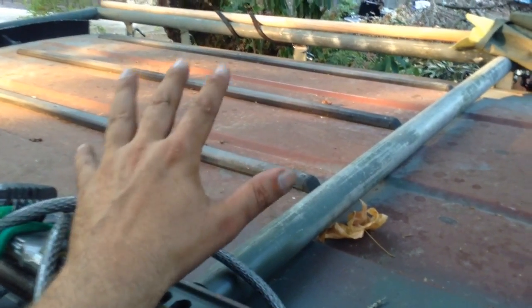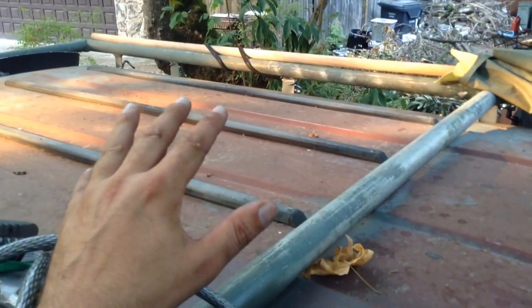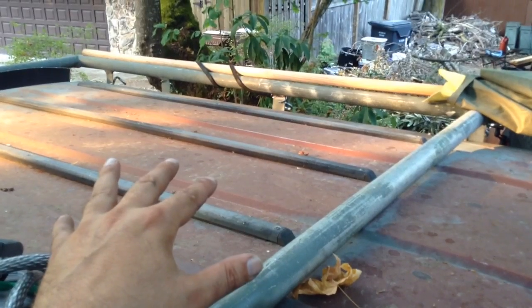I have a home-built roof rack on here. I think I've shown it in other videos. Extra crossbars. Now these are the factory pads for this, so I can put a lot of stuff on the roof. But if I put large items like sheets of plywood on that, they're not going to fit in the bed of this vehicle. They will fit on the roof.